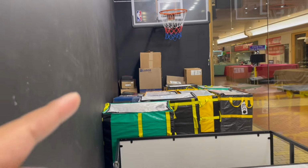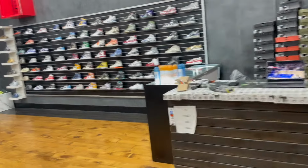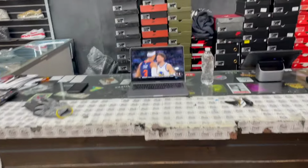Guys, it's day one at the new spot. So let me show y'all what I'm about to work on. Pretty much all my inventory is in these Amazon totes and them boxes back there. I gotta figure out a way to put it on display and stuff. So currently watching the Warriors versus Knicks game, but let me show y'all the current situation.